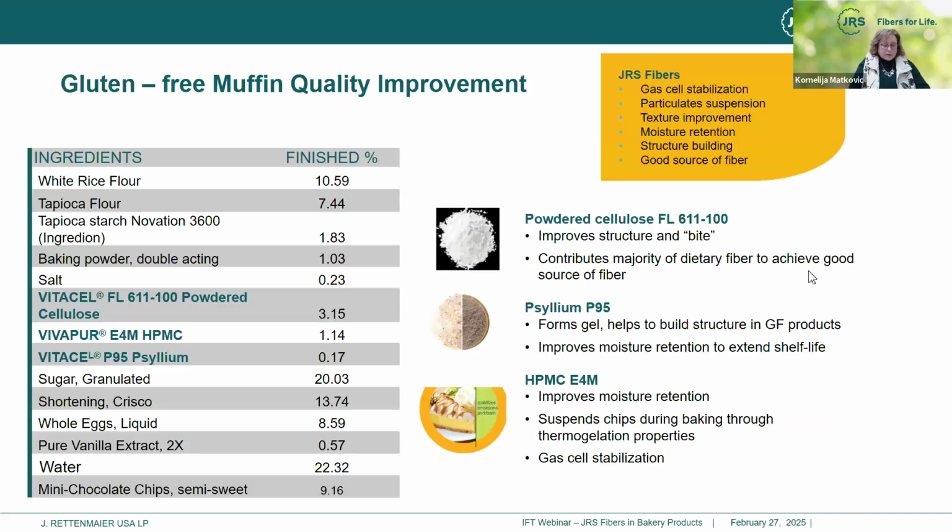So a little bit about the gluten-free products, right? Gluten-free products have come a long way since I tasted them the first time many years ago. Nowadays we have some really nice gluten-free products in the market. But they all suffer from the same thing: the nutritional value is not that good because they really don't have fiber in them. They're all starch based, and you still have a little bit of that starchy mouthfeel. So fiber can be used to break up that starchy mouthfeel.